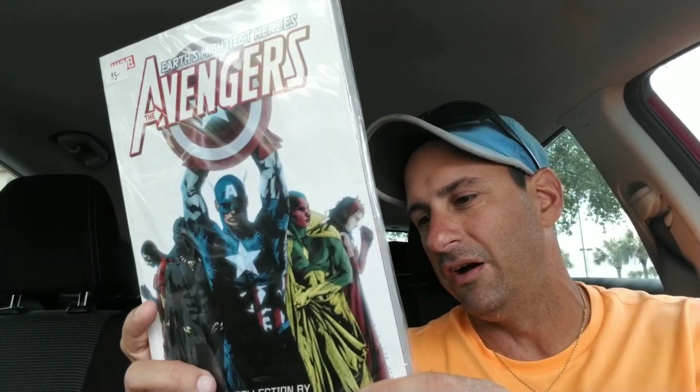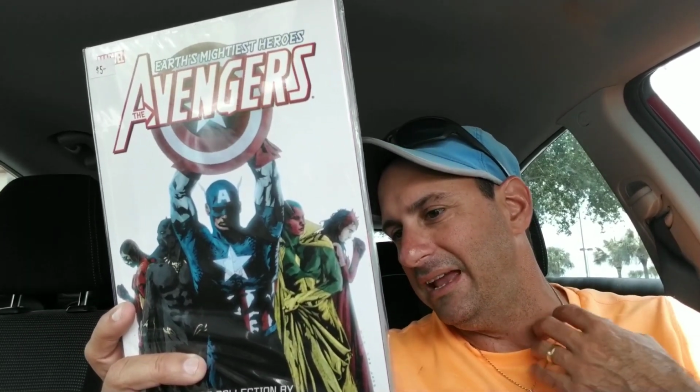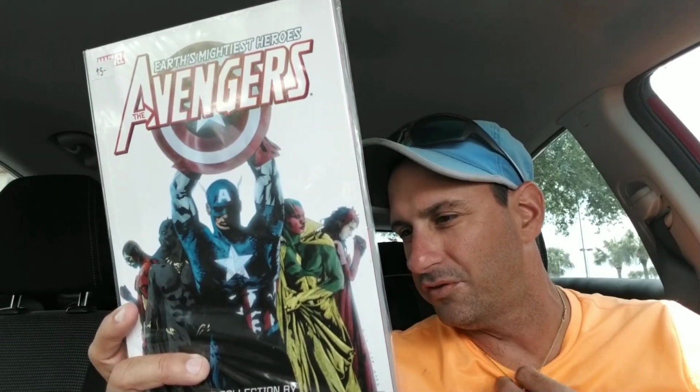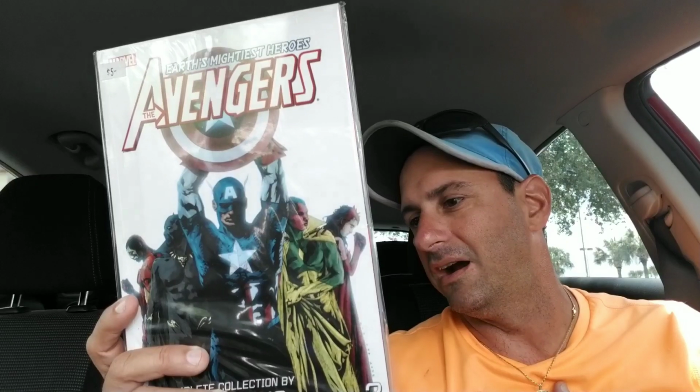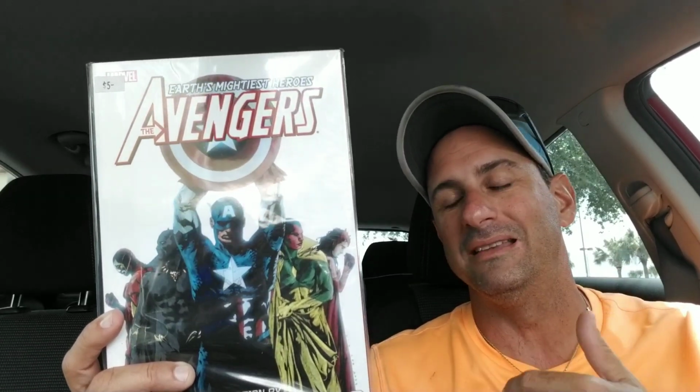All right. And now, the best thing that my store always does is have cheap trades. So I got Earth's Mightiest Avengers. This is the complete collection by Jeff Johns, volume 2, I guess. This collects the 1988 series, issues number 64 through 76. So that's quite a run there. It's drawn by Ivan Reis. That is a really cool combo right there. Looking forward to reading this story. Jeff Johns, I love him. I never read his Avengers run, so I'm very curious to see what that story is about.